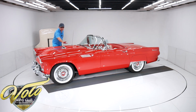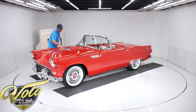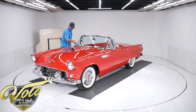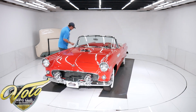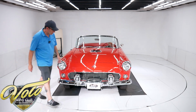Actual functioning hood scoop. These were sports cars. Corvette wasn't the only sports car in America. Chrome looks new. Windshield is replaced. The rubber gasket's real nice. It has the wing windows. That's kind of cool. All this trim is shiny. Door handles, real shiny.